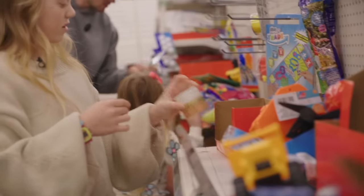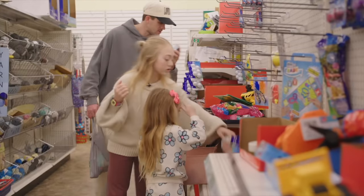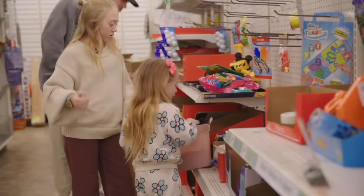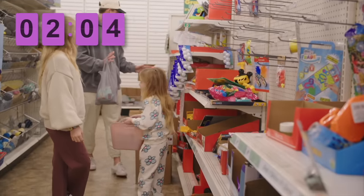Wait, a squishy banana? Perfect. Posie, you have Alice in Wonderland puzzle? No. I saw it. Oh, Posie, look. There's a grate. I know, I was about to get that. This is what you draw on? Do I find that one? Oh, my goodness, okay. Posie, you have 2 minutes left.